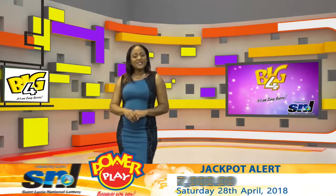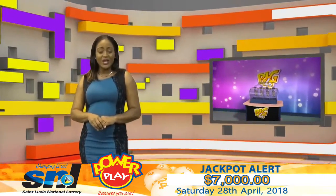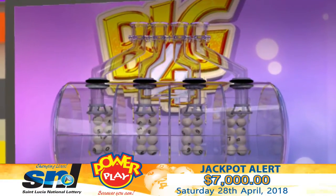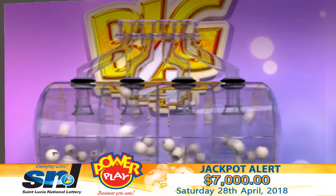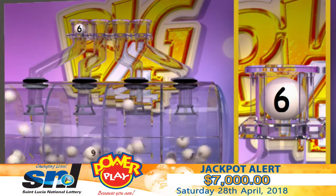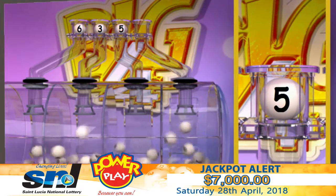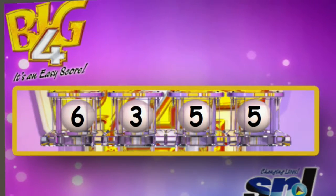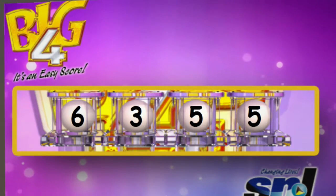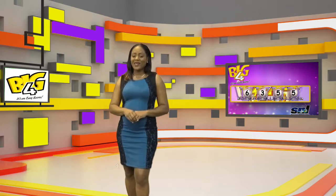Bigger betting means bigger winning. With Big Four, winning is so much more. Good luck. 6, 3, 5, 5. Again, the numbers needed to win are 6, 3, 5, 5. Big Four, it's an easy score.